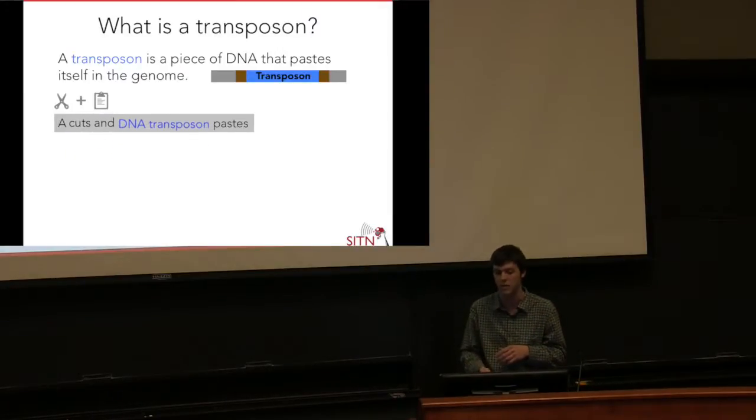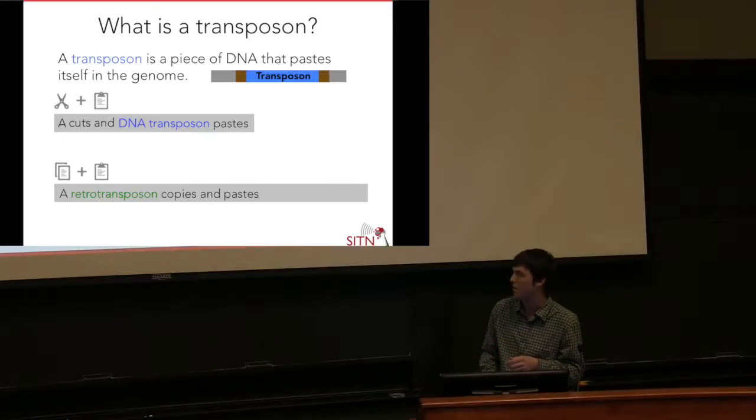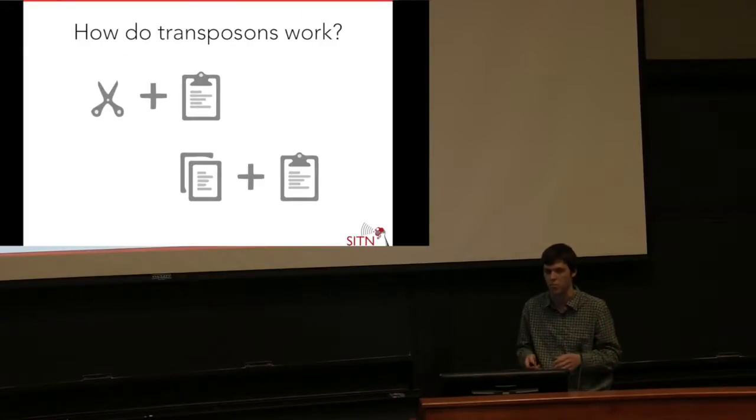The other type of transposons are retrotransposons. And again, similar to what you might be used to in Word, a retrotransposon can copy and paste itself somewhere else in the genome. So these are the two types of transposons, and I've given you this broad view of how they work, but how does it actually happen?